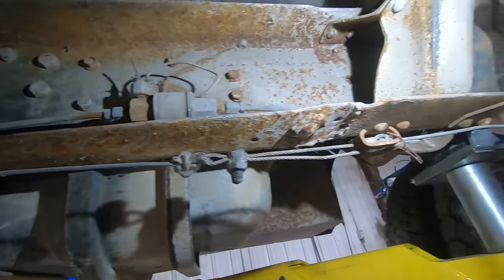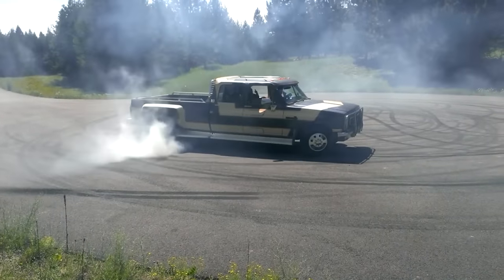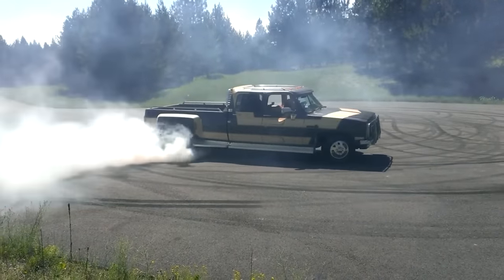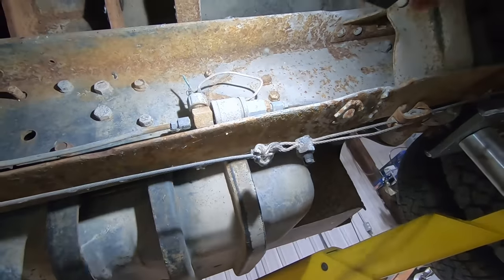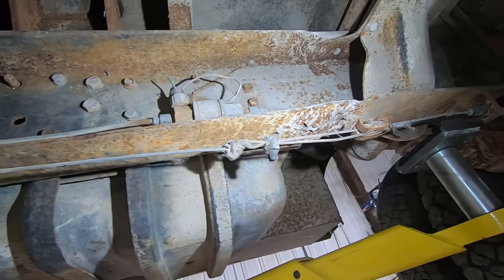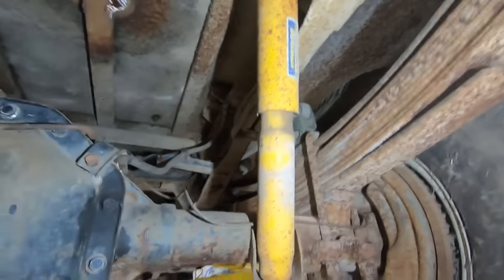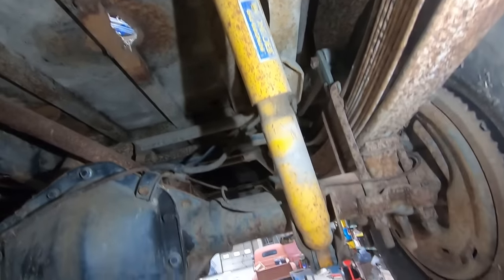Is this a line lock to the rear brakes for all the burnouts? Oh, I don't know what that's there for. Clearly it's not wired up anymore, but we can figure it out. Is that like a park lock? A micro brake? Is that what that is? Oh yeah. They're Monroe Magnums.